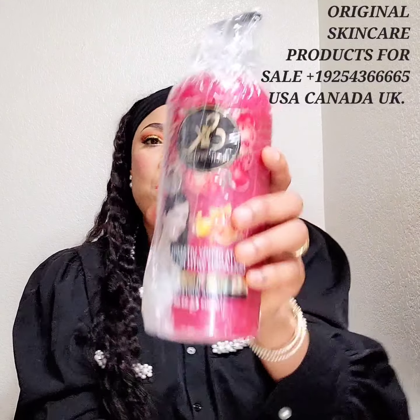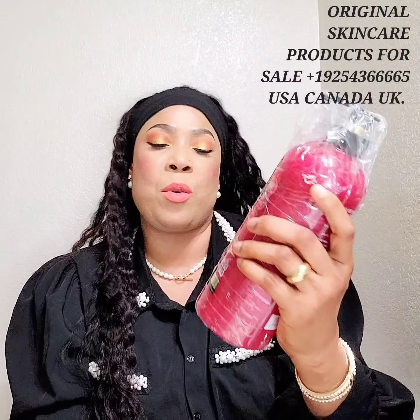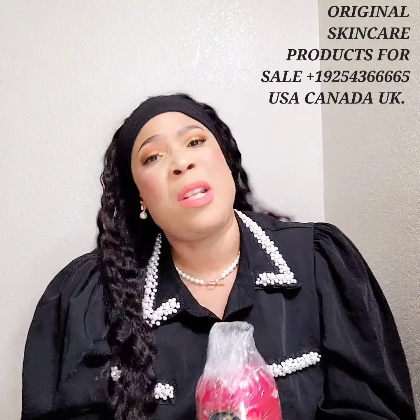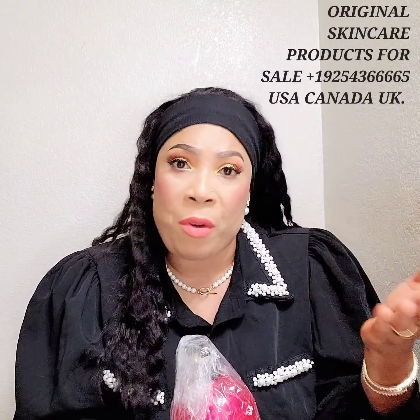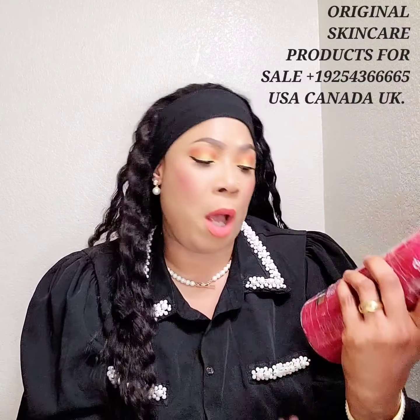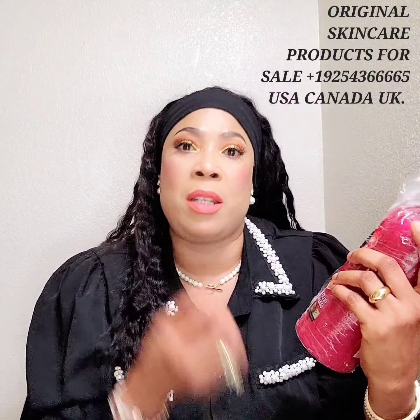So this is the glutenberry vitamin C and collagen with kojic acid. And please, I don't want anybody to come and ask me which one is more effective. They are all effective. It all depends on what you like. It's preference. Some people like turmeric, some people like glutenberry, some people like collagen in their shower gel.